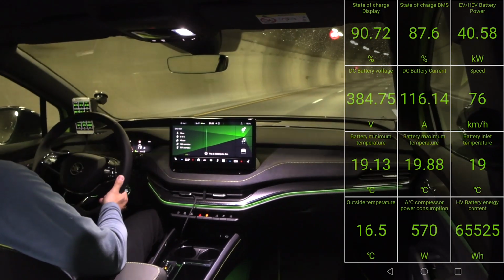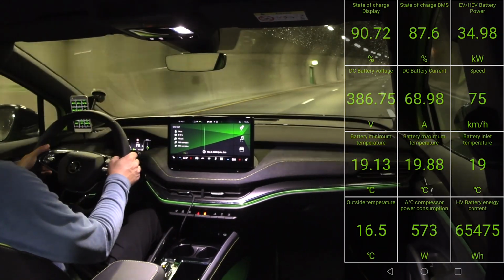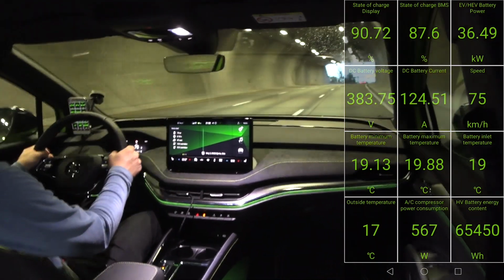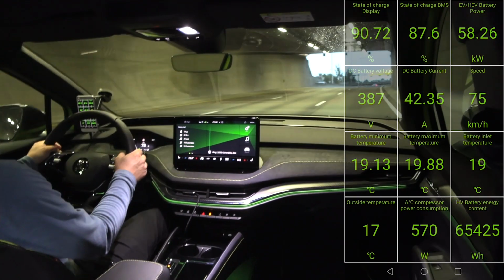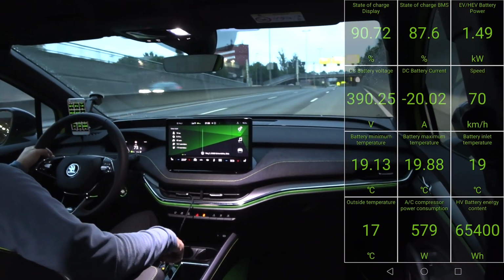But let's see, maybe I should try to toss it around some corners where it's dry. Yeah, let's do that. So let's go over here. I need to test some driving dynamics. And I can show you, by the way, I should have tried in a tunnel there, but I can show you here that we have it in B mode now.